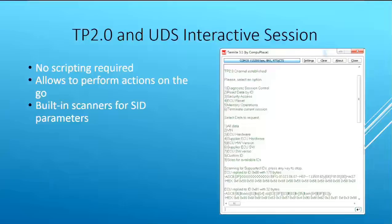And there are built-in scanners for SID parameters. So for example, if you want to check if there's any hidden type of diagnostic session, or you want to see what offsets are readable by read memory by address, or whatever you want to check, there are some built-in scanners for that to make things easy and fast.